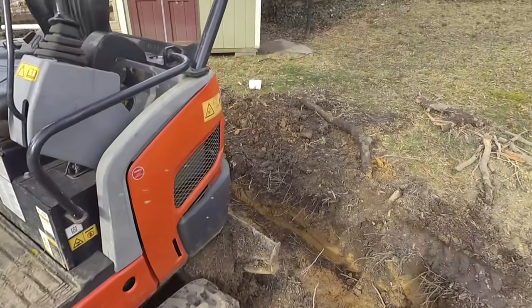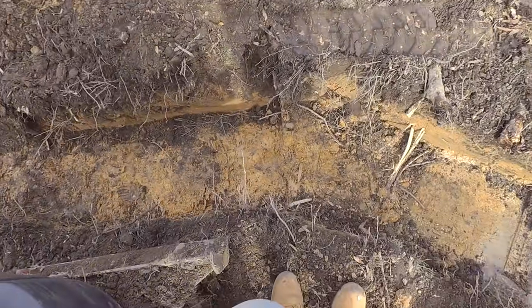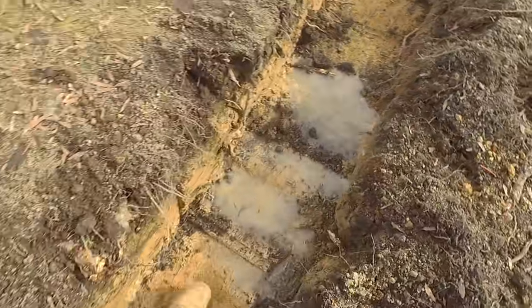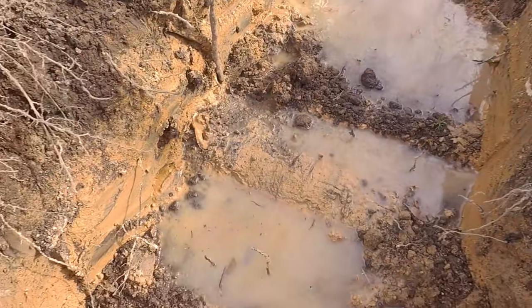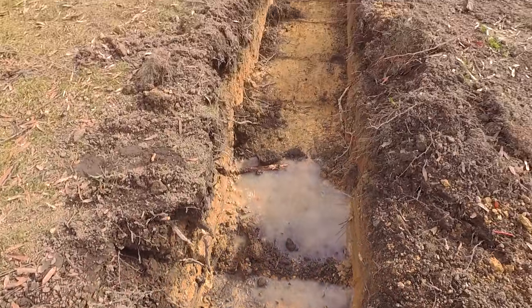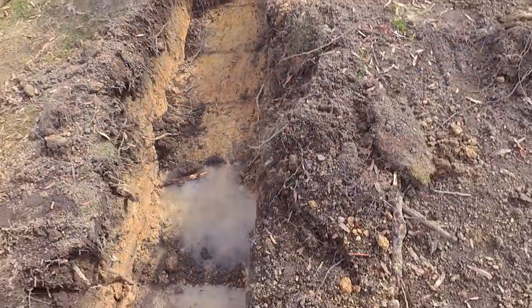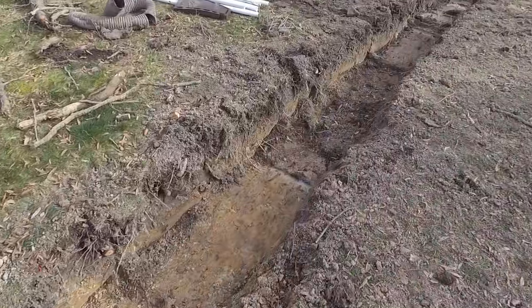We're just finishing up our trench right here. We're cutting out some of these roots, but I wanted to show you what was going on here. Check it out. This trench is filling up with water by itself. So we know this is a good place for a French drain. We were hitting dry dirt, and once we got the trench dug out, it's now starting to fill up with water.